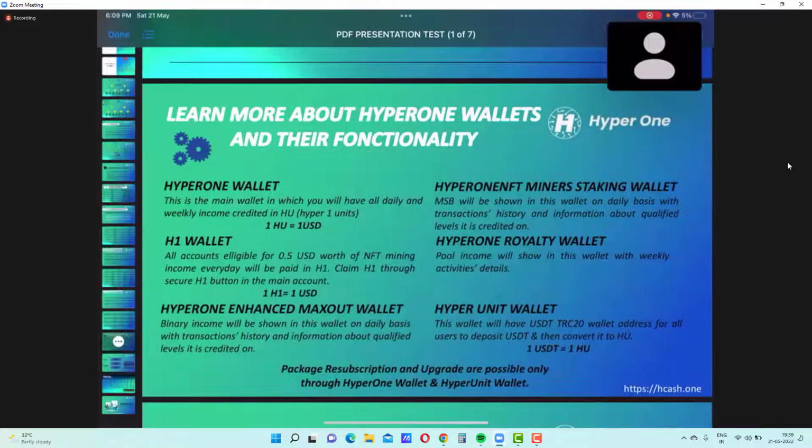The next 3 accounts are just for transaction history and information. HYPERONE ends max out wallet. Binary income will be shown in this wallet on a daily basis with transaction history and information about the qualified level it's credited on. HYPERONE NFT miners staking wallet will be shown in this wallet on a daily basis with transaction history and information about the qualified level it's credited on. HYPERONE royalty wallet. Pool income will show in this wallet with weekly activity details.